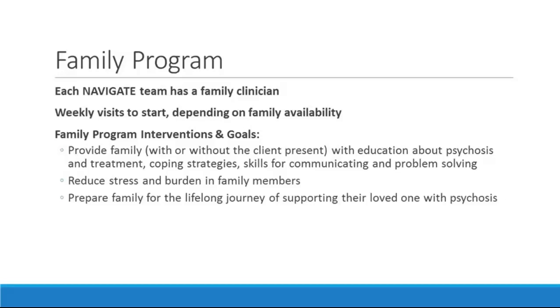Now, these interventions can be done with or without the client being present. We also have a lot of conversations with clients about their willingness for family involvement, what that would look like, what we would talk about or wouldn't talk about. For some individuals, they're completely open to family being involved and knowing about their own personal experiences, and we can have these incredibly fruitful conversations.